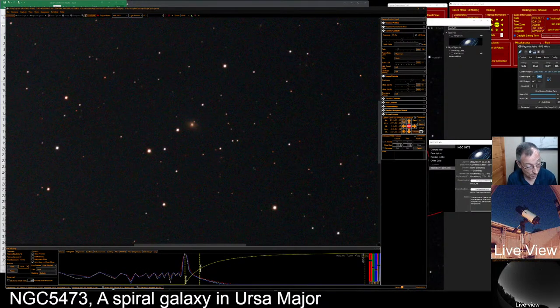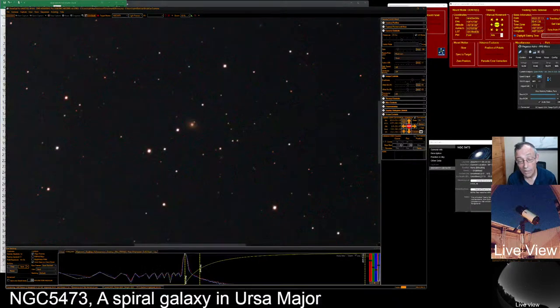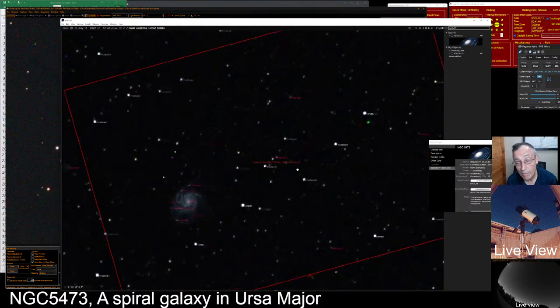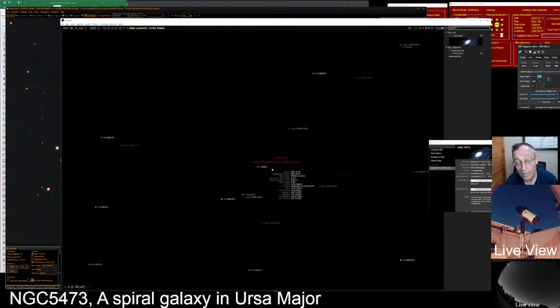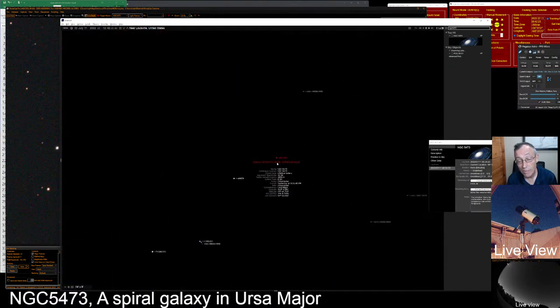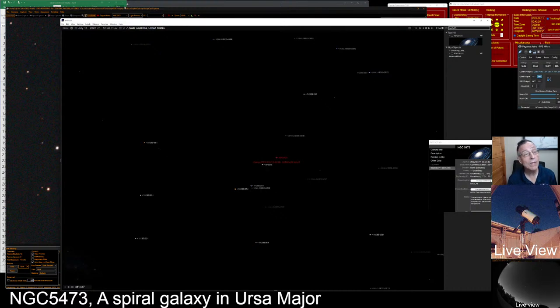Let's go over here to Starry Night Pro and let's zoom in. Yeah, see that star is 320 light years, and NGC 5473, its distance is not noted. I don't think they're related at all. So I think that star that we're seeing is just in the foreground in our path, NGC 5473.